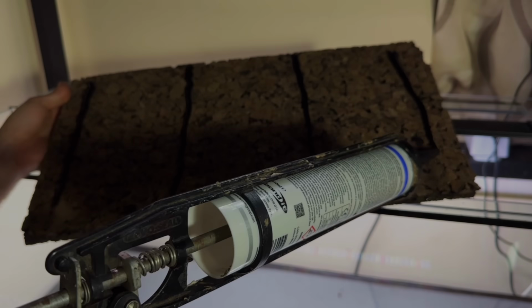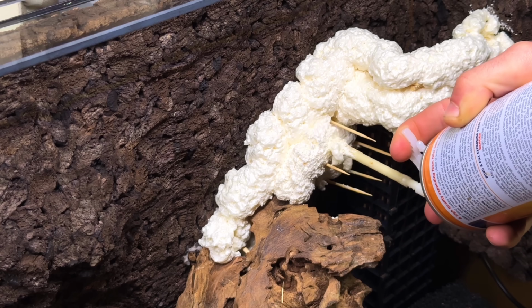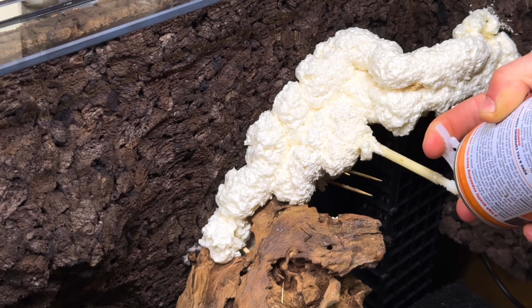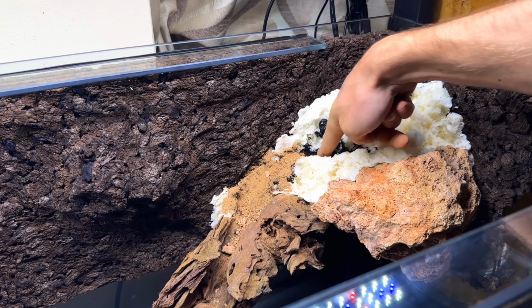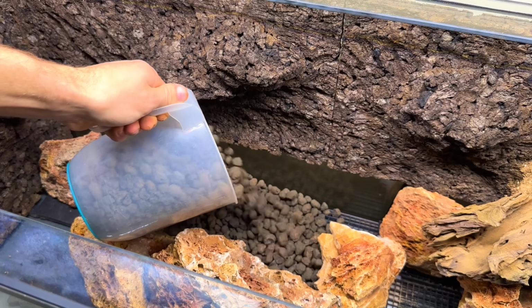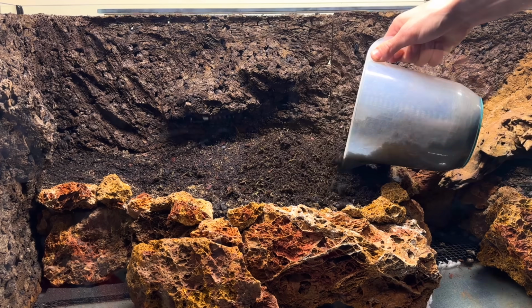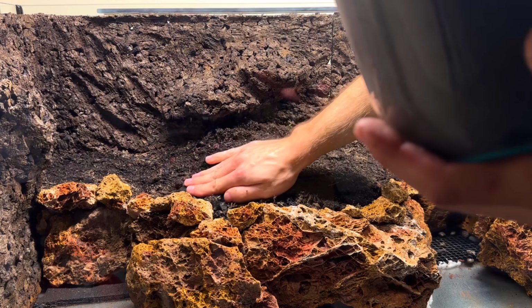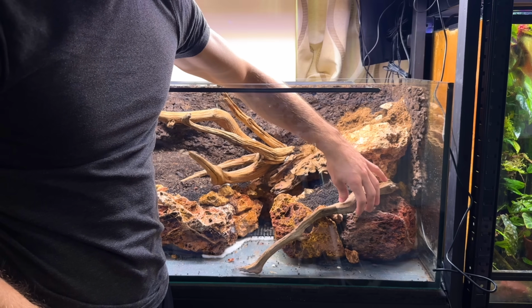To create this ecosystem, I started by attaching some cork panels to the background and then started work on the hardscape. I used maple leaf rocks along with some driftwood and then created a waterfall using some expanding foam. Next, I poured in some LECA for drainage with a good layer of substrate on top. At this point, I finished off the hardscape with some more wood as well as some sand and gravel in the foreground.